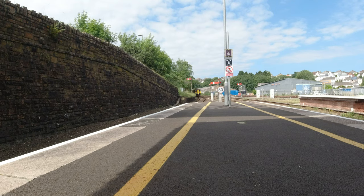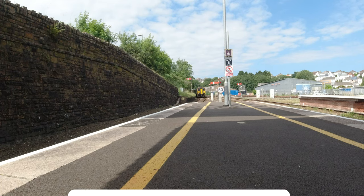It's a pleasant enough space to spend half an hour or so, but my train would be arriving soon and it was time to make a move.